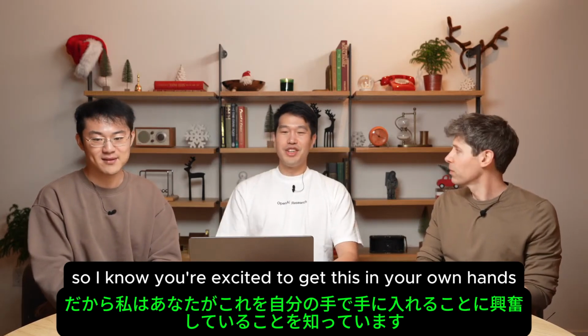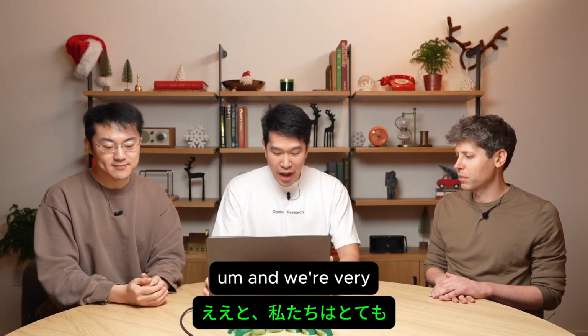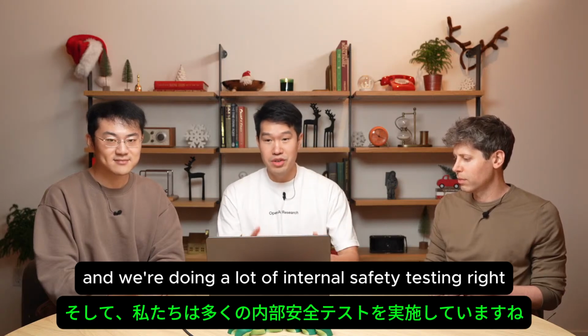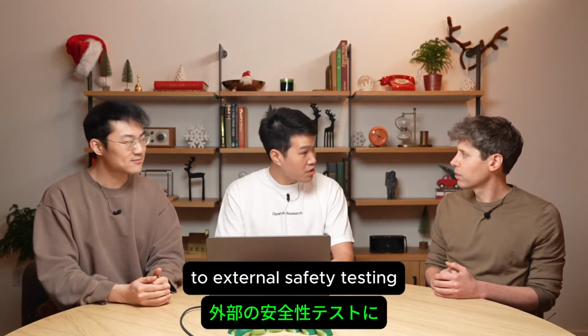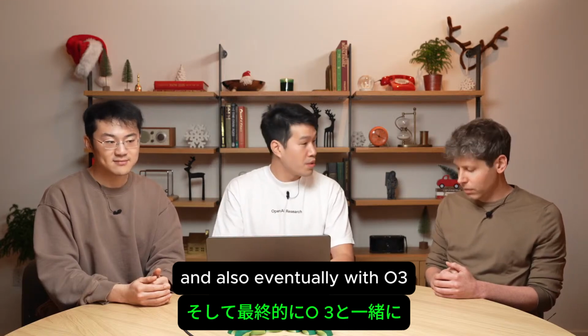Cool. So I know you're excited to get this in your own hands, and we're working very hard to post-train this model to do some safety interventions on top of the model, and we're doing a lot of internal safety testing right now. But something new we're doing this time is we're also opening up this model to external safety testing, starting today with O3 mini, and also eventually with O3.